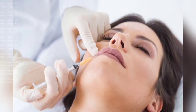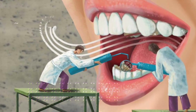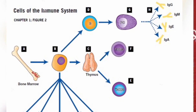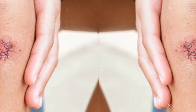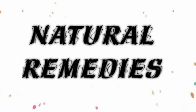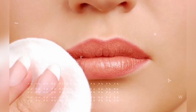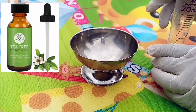sunburn, strong sunlight causes cold sore, and wind, on the other hand, also causes cold sore. Cosmetic surgery and dental work is a common cause. Hormonal change like the menstruation leads to cold sore. Changes in immune system, injury on the skin. Our first DIY treatment is tea tree oil and coconut oil.